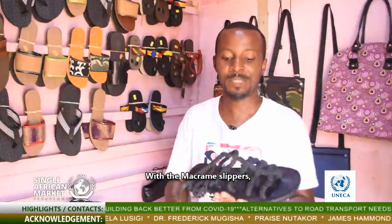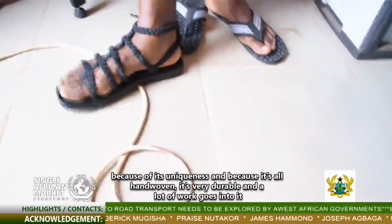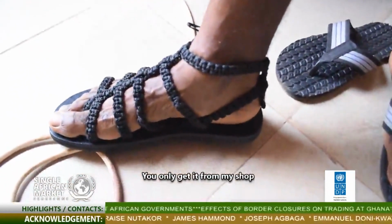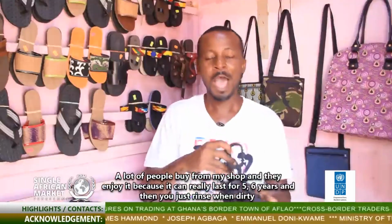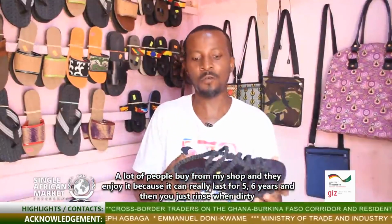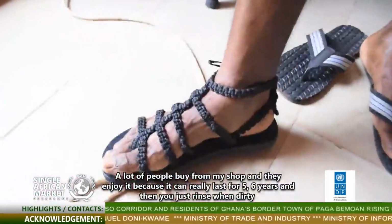With the macrame slippers, because of their uniqueness, and because they are all hand woven, they are very durable, and a lot of work goes into them. And you only get them from my shop. A lot of people buy from my shop and enjoy it because it can really last for 5-6 years. And when it's dirty, you just rinse it.